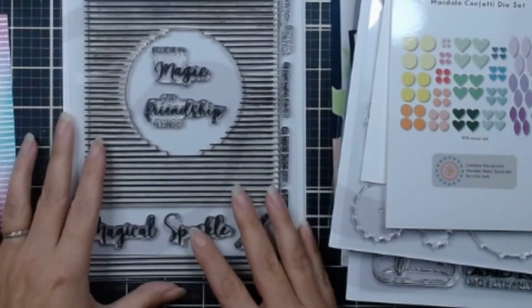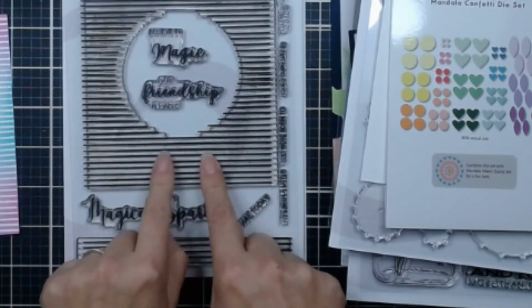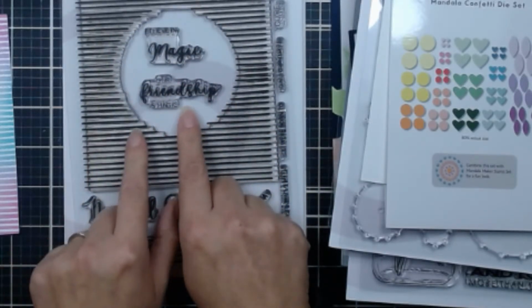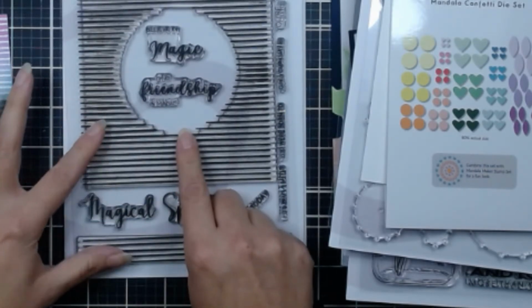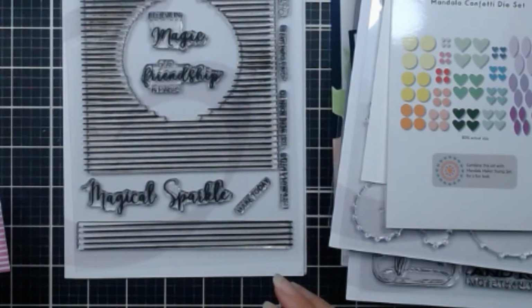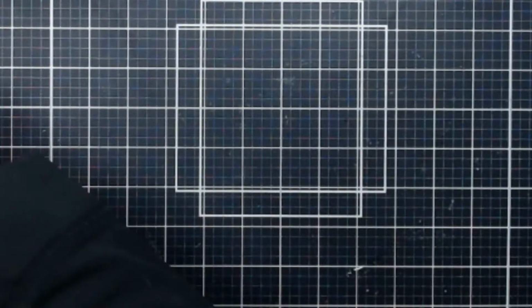Then we have the striped circle. So this one's a large background stamp, which is stripes and then it's left a negative circle in the center of it. So you're going to be able to add lots of different elements to the center to create a really great focal point. We have a border of the stripes as well as sentiments in there too. Okay, so that's all of the 6x8 sets.